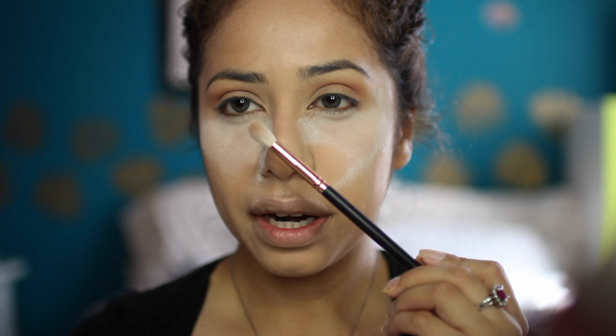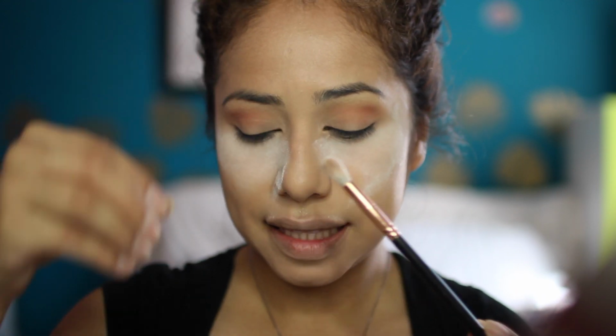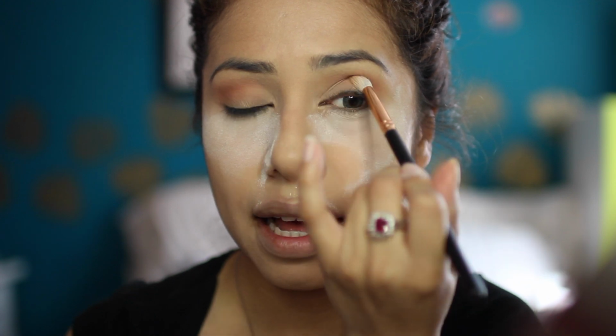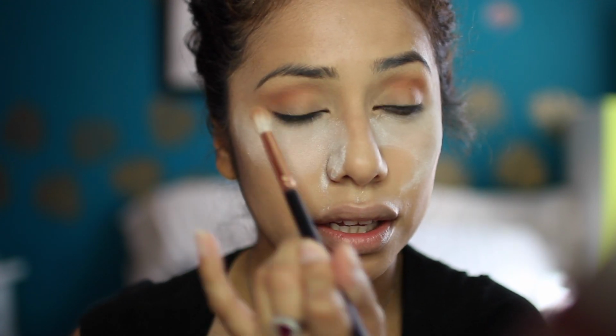I'm going to be taking a fluffy brush, which is a little bit more dense, so I can get a little bit more precise. I'm going to put this a little under the color Shy. I always put the color in first, and then I go windshield wiper motions when I don't have any more product left. Very pretty color.